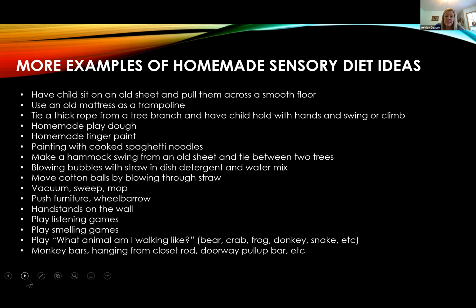Using an old mattress as a trampoline, or a foam pad. Tying a thick rope from a tree branch and having the child hold with their hands and swing or climb that rope. A lot of our kiddos today, from our more sedentary lifestyle over the past 30 years, don't have the upper body strength that they need, and they don't seek out activities like swinging or climbing a rope tied to a tree. So that's an excellent opportunity to build in some of that input.